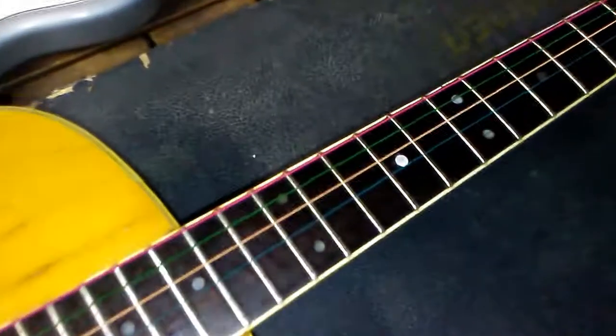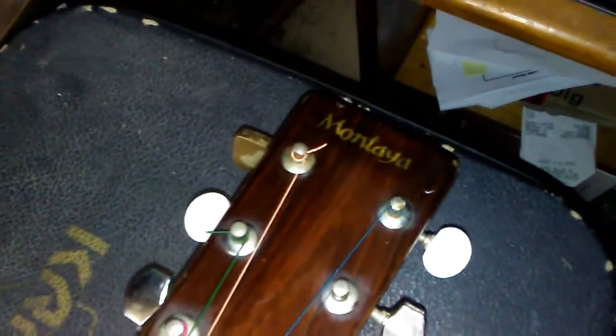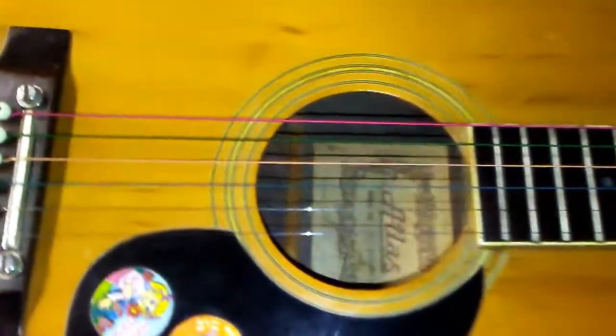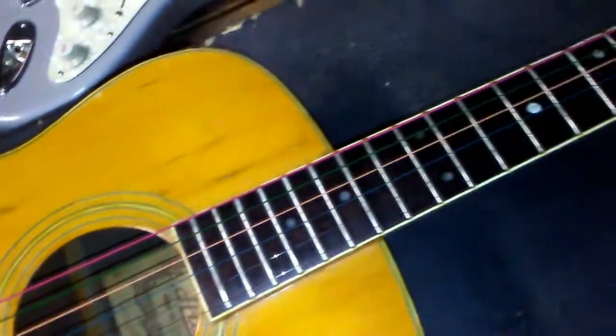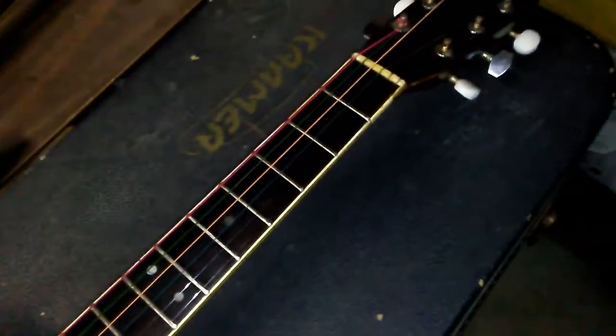It's nice, man. It looks a lot better now. You know, it's got its own mojo. See how that original Montaya logo is kind of off center? I think this might have been a factory second. And I think that Atlas bought a whole bunch of guitars off of Montaya that had slight imperfections. We'll talk about seconds again next week. It'll figure into part 2 of the Long Island stretch, man.